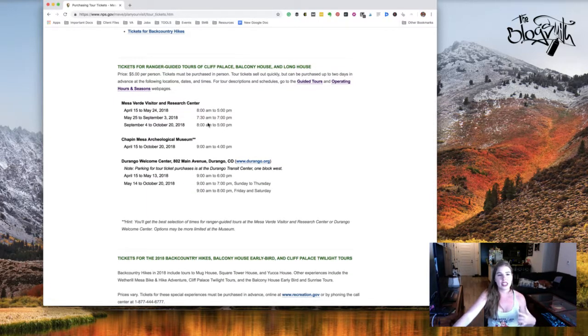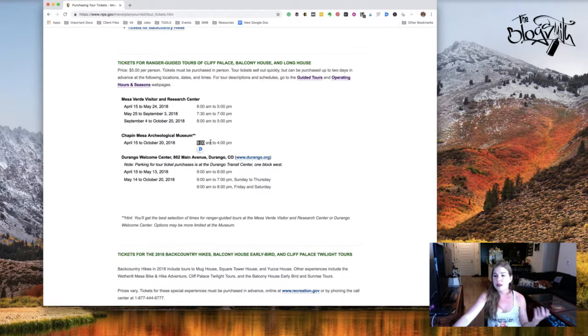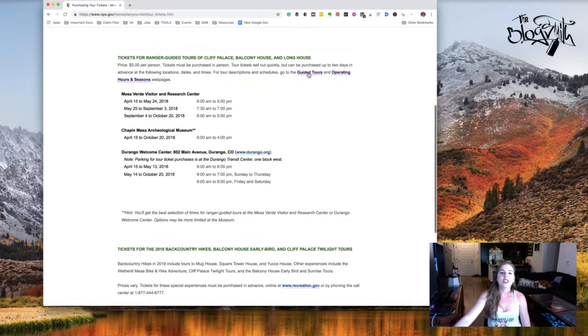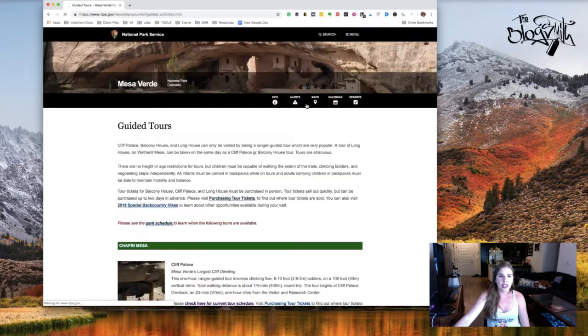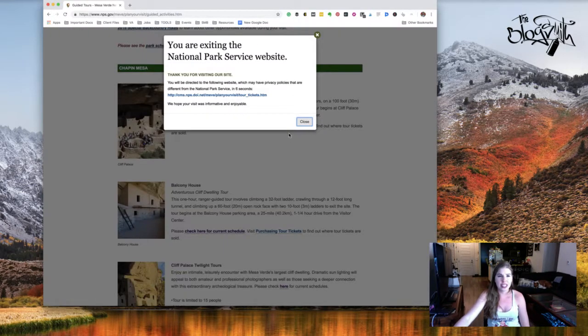So as you can see here, it tells you when the areas are open where you can buy the tickets, but not actually the correct times for when you can buy the tickets, because as you can see here, it says 9, but then in person, they told us, oh, we're not selling tickets until 9:30. And by the way, they're already all sold out. So that was fun. Let's see if we go to guided tours again, or maybe purchasing tour tickets.